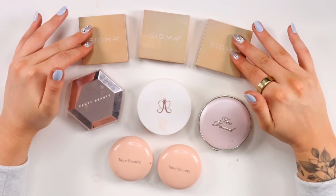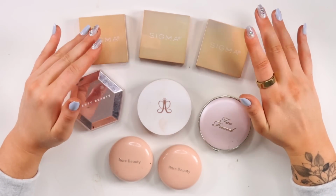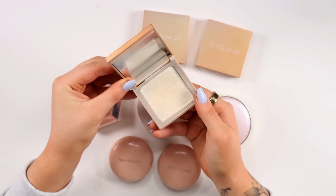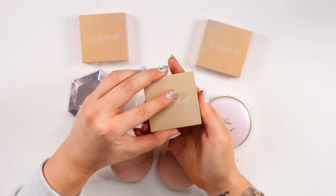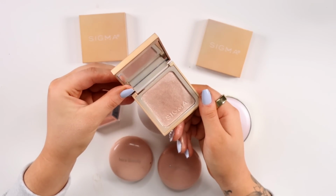And then I have 3 of these Sigma highlighters. Now I like to keep these 3 because they all have a slightly different undertone and shade to them. So this first one is Moonbeam, and this is the lightest one that I have. So if I'm super fair and I need a really light highlight, I reach for this one. Next I have Sizzle, which is probably my most used shade out of all of these Sigma ones. It's just a really pretty, more champagne color.